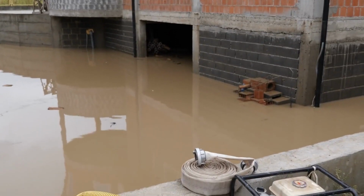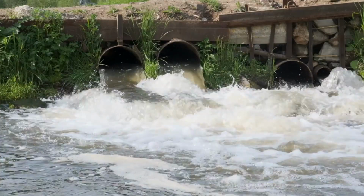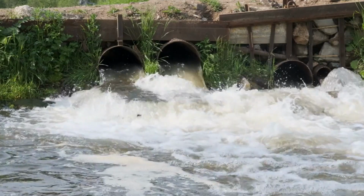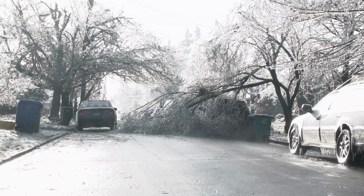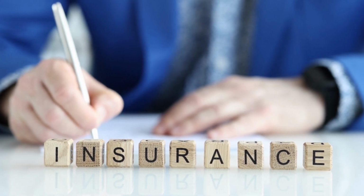Lastly, consider investing in a sump pump if your property is prone to flooding. A sump pump can help remove excess water from your basement or crawl space, reducing the risk of water damage and mold growth. By taking these proactive measures, you can help safeguard your property and minimize the risk of damage during spring storms. And remember, prevention is key when it comes to protecting your investment.